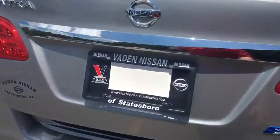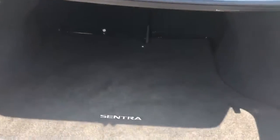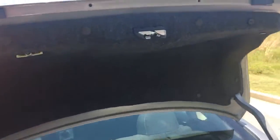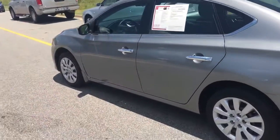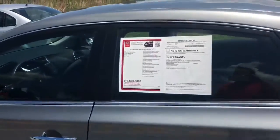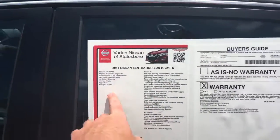Let me show you the trunk. This trunk has so much space, it's unreal. Sentra tag trunk mat back here as well. This one only has about 62,000 miles and some change.